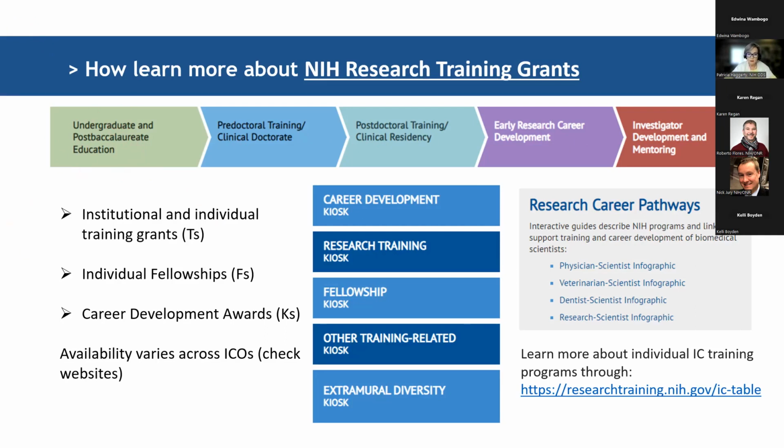So we can move this bar out of the way. We can basically say that NIH training and career development programs fall under 3 large groups. Those would be the institutional and individual training grants, the individual fellowships, and career development awards, or K grants. Availability varies across ICOs.